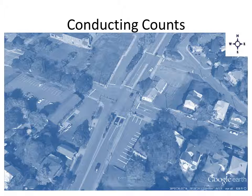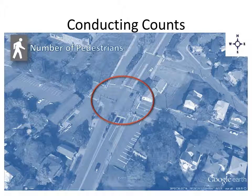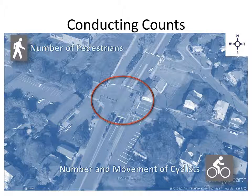At these locations, volunteers will be collecting data on the number of pedestrians that pass through the intersection. In terms of the bike counts, volunteers will collect the number of cyclists as well as their turning movements as they go through this location. This is one of our more complicated intersections, so it will be a challenge to collect this information.